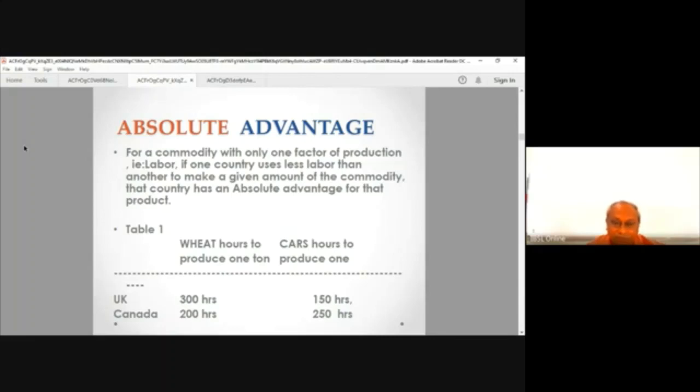When we are talking about the absolute advantage, we always try to limit it to one factor, that is labor, right? So here also, for a commodity with only one factor of production, that is labor, if one country uses less labor than another to make a given amount of the commodity, that particular country has an absolute advantage for that product, right?